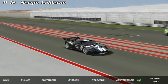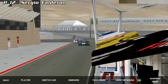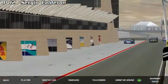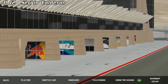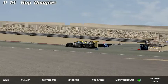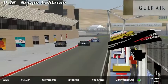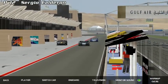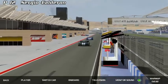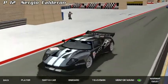So, Sergio Calderon practicing his pit in, and boy, I hope he doesn't do that during the race. He needs to just stay on the gas and slam the brakes at the last second, because he came down the pit chute a little bit slow there. And we have a melee over at the pit entrance. Looks like one of the Lamborghinis got tossed upside down. Yeah, that was Mikey. Mikey wrecked it into the pit entrance, so heads up, Mikey. Take it easy during the race. Yeah, right? Absolutely.